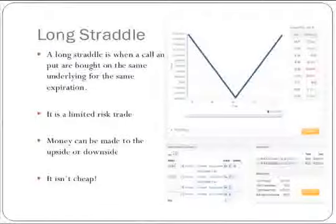Let's start out with the long straddle as we do this. Now, what you're looking at over on the right, these are screenshots from the Brokers Express website showing you what the risk-reward is. A long straddle is when a call and a put are bought on the same underlying for the same expiration. So just as an example, what we're looking at on here is YUK. Yuck. Everyone always jokes and says that this is my favorite underlying in all of trading. Yuck. I want to trade yuck today. So with that, that is the Japanese yen.